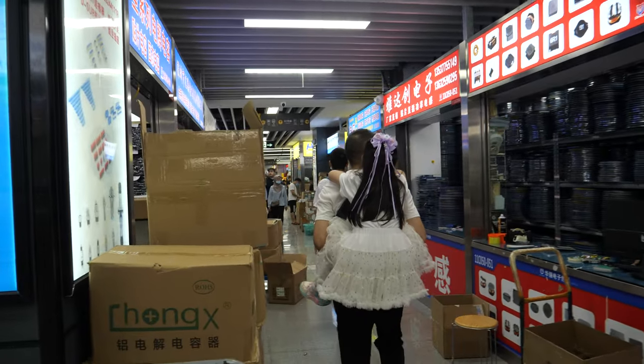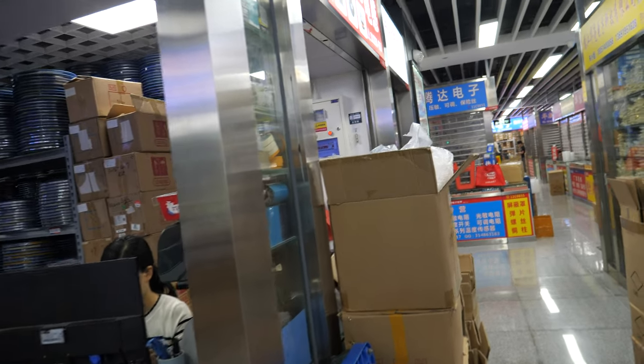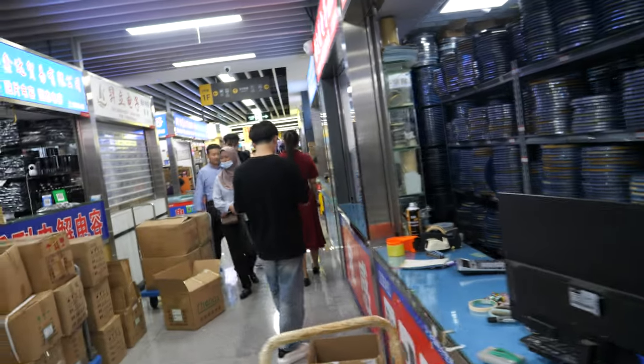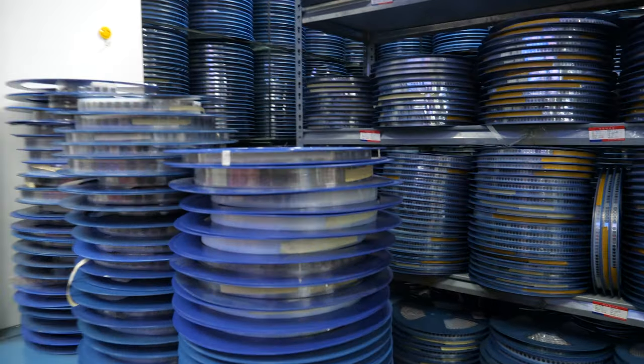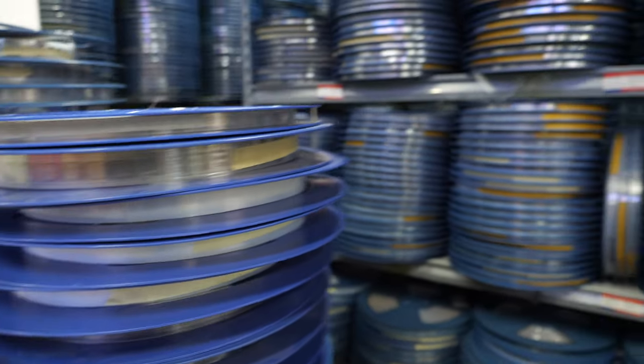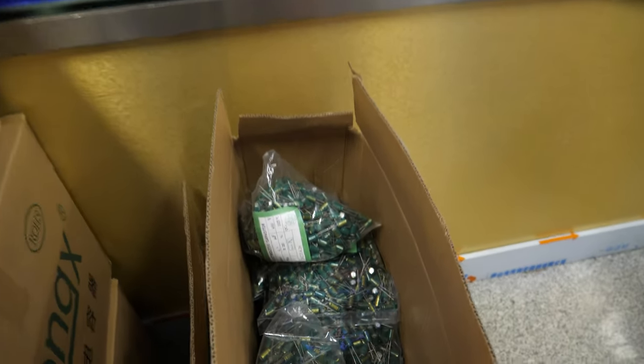So this is my first time in 4 or 5 years now, since the world has reopened, to have a look at this market and see what happened. Is it still the same Huaqiangbei? Was it different Huaqiangbei? Do we get all the components here?